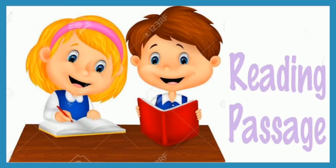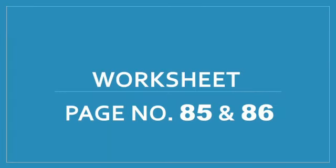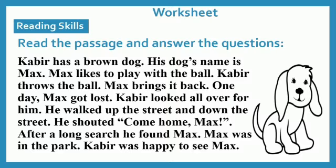Today we will read another passage from page number 85 and 86 of your worksheet and learn how to answer the questions related to it. Let's start. Kabir has a brown dog.